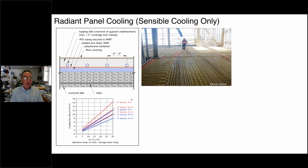And radiant panels in general are one example. Here's an example of a typical commercial application where we've got a structural slab. We're going to put some insulation, probably a foam board insulation, a polystyrene material. And we're going to fasten tubing down to probably a layer of welded wire fabric. I'm showing 6 to 9 inch tube spacing.